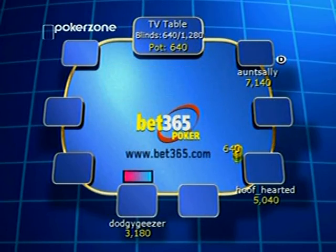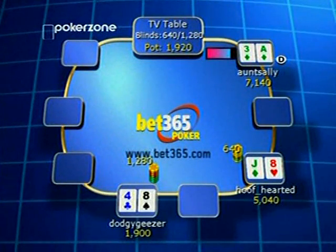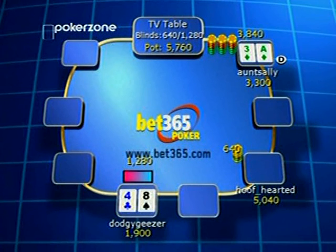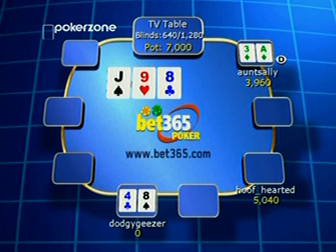But Gan leaves us on the bubble, so these guys are in the money. There you see it, 3-7, forced all in by the chips. And now Dodgy is going, where have my chips gone? And the blinds are 641, 1,280. Yep, that's quite scary. That's quite a lot. Dodgy has to go all in.